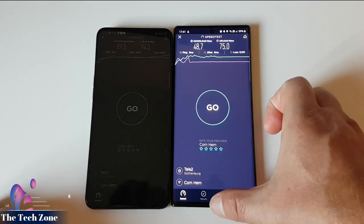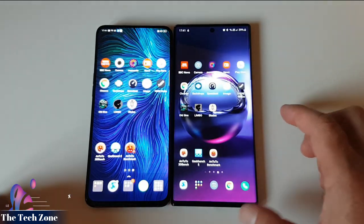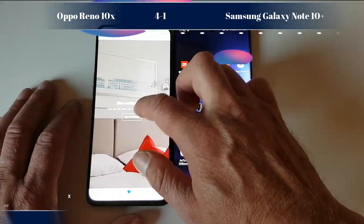I don't really know if it's just so much better or if it's something else that is going on here. So let's continue with the rest of the applications.